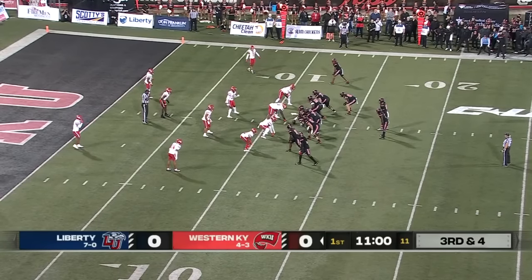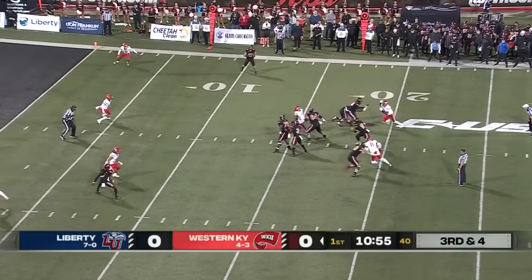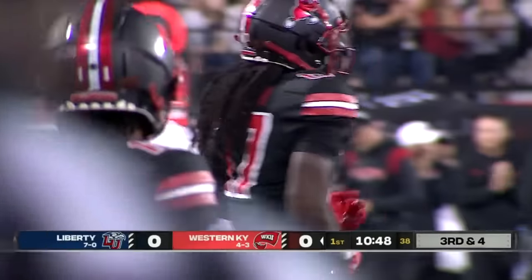We'll bunch it up here. River Helms, the tight end to the right side of the offensive line. He's been big. Here's another play fake. Reed still throws over the middle. The catch is made at the 5-yard line. That is a first down.